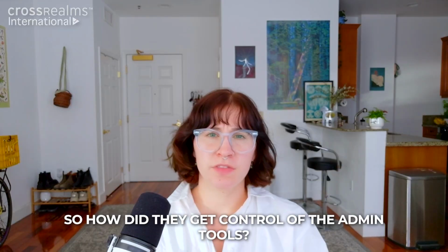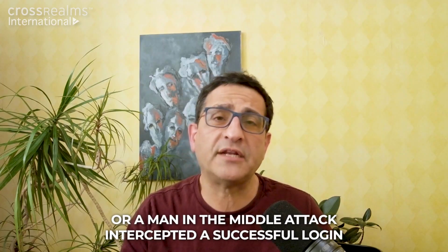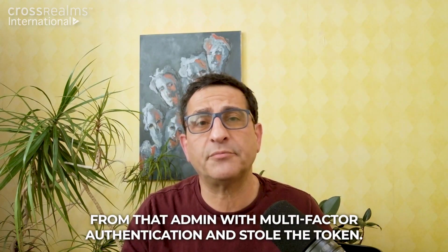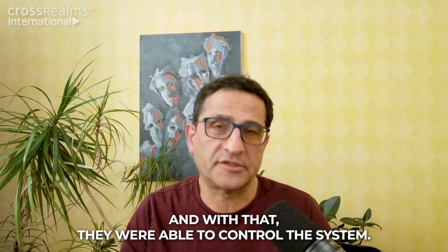So how did they get control of the admin tools? It seems that they intercepted it, which is an adversary in the middle or man in the middle attack, intercepted a successful login from that admin with multi-factor authentication and stole the token. And with that, they were able to control the system.